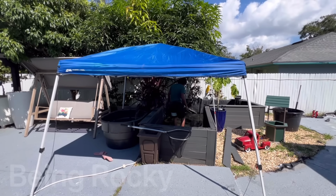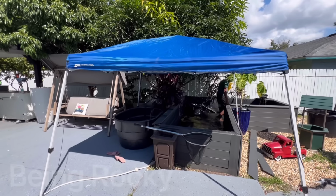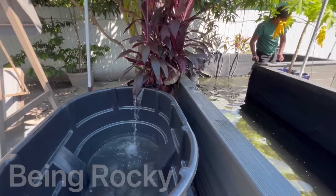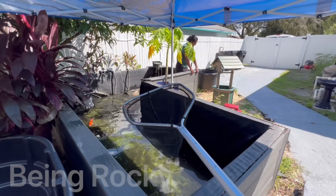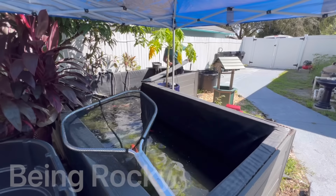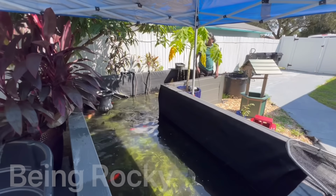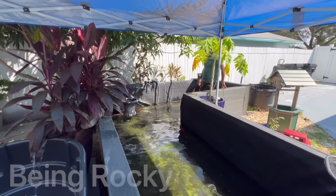So cute. All right, so it's the next day. Honey set up his tent and we are taking water from that pond and putting it into this big giant tub here. And look at what Hun got. He has his net, so he's going to take the kids and put them in this big tub here. And then we'll try to find out where the leak is. So it's a big job, but we're getting started.